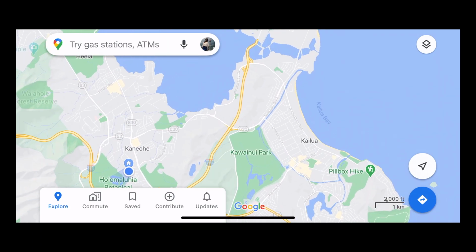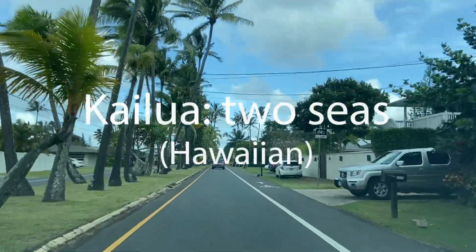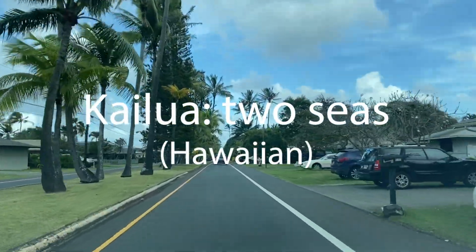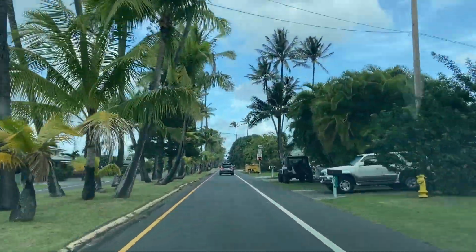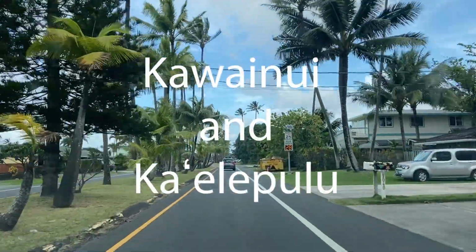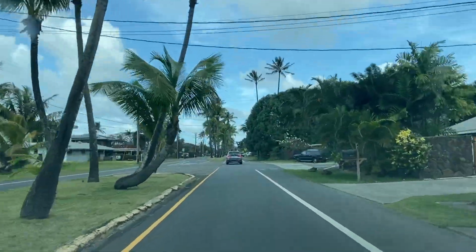To start off our tour, we're headed to the town of Kailua. In Hawaiian, Kailua means two seas, kai meaning ocean and lua meaning two. It has this name because of the two former fish ponds in the district, Kawainui and Kaʻelepulu, or the two currents which run through Kailua Bay.